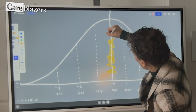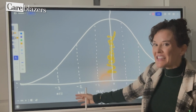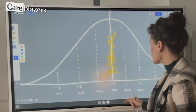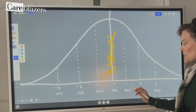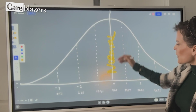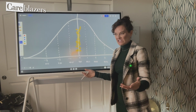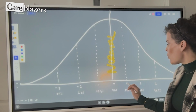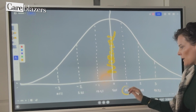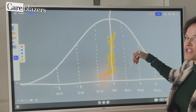Now, we have something called standard deviations, which is how far a score deviates from what is considered normal, how far it goes in either direction. If we have one standard deviation above the mean, we're getting into the high average area. If you're right in the middle, you performed better than about 50% of the population. If you were one standard deviation above the mean, then you performed better than 84% of the population. Here we'd be getting into above average, high average.